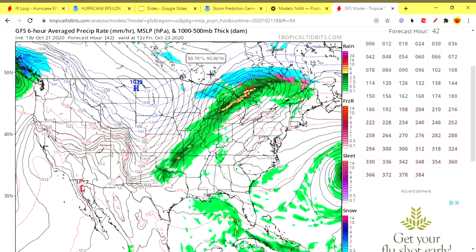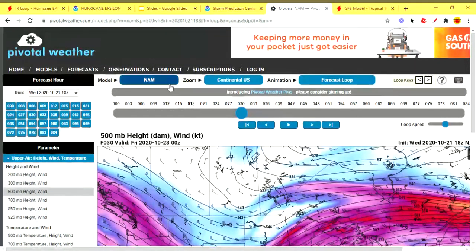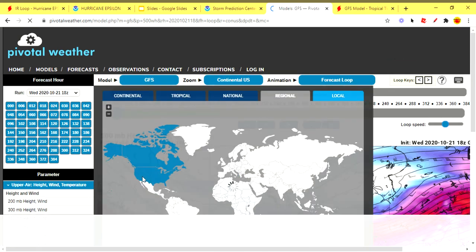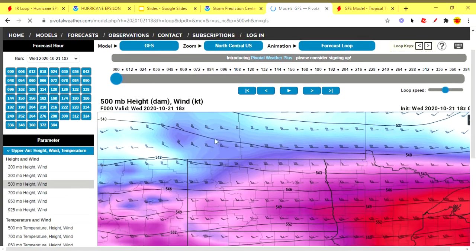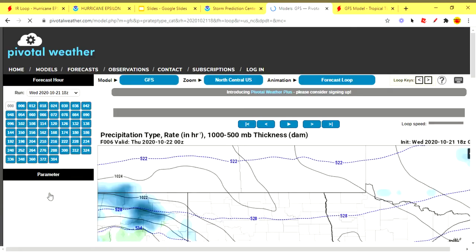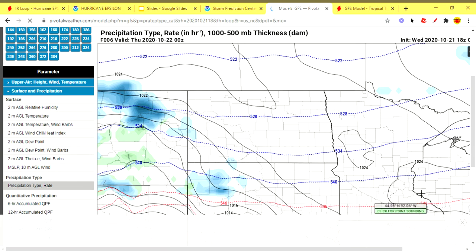So let's zoom in on the Northern Plains here. We're going to try and get some snowfall accumulations. Actually, let's use Pivotal Weather, because Pivotal Weather has cities. So we're going to look at the GFS first, and we're going to go to the regional areas. So we can see what's actually going to happen tomorrow. So this is just one model. We're going to look at two different models because the Canadian's going to overdo snowfall probably, like it always does.